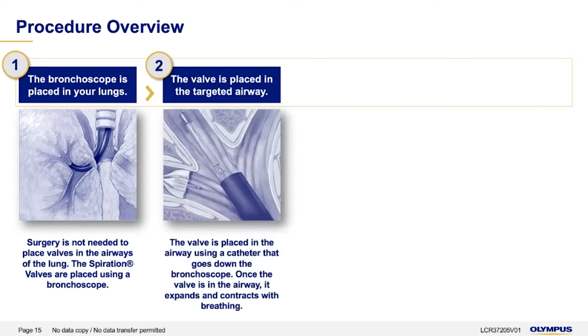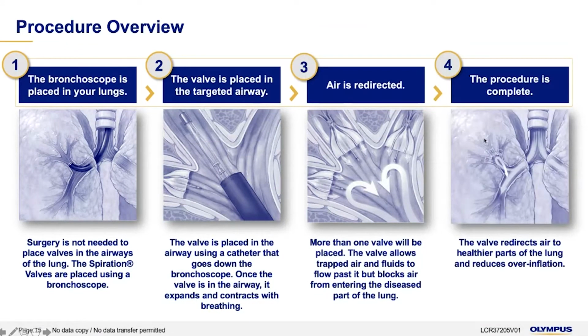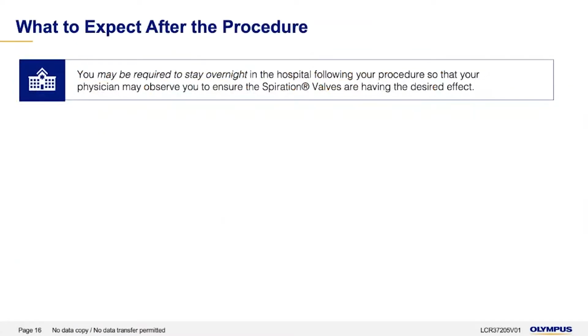There's the valves inside the catheter, folded up like the umbrella. Then deployed, and once deployed, no air going to the sick portion. And then that sick portion starts to collapse down, and you get more expansion of the healthier portion. People can take deeper breaths. They're able to then do more.